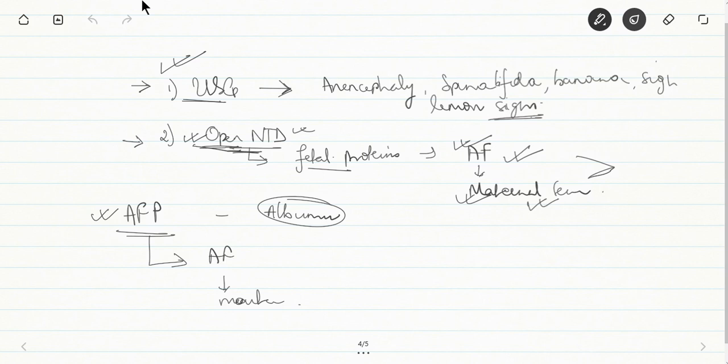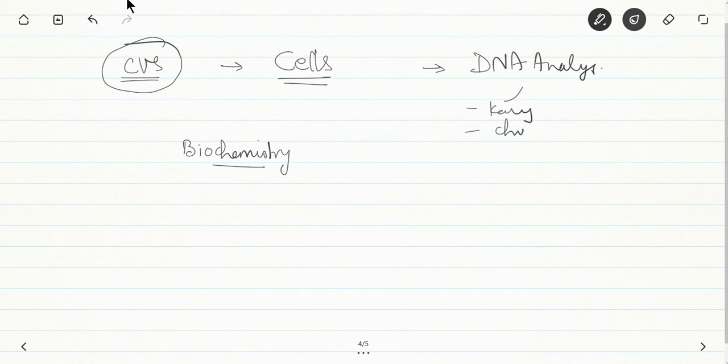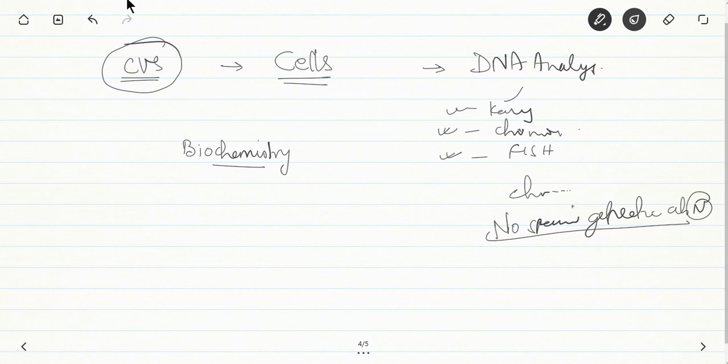Coming to the fourth option, chorionic villus sampling. Now tell me, what does chorionic villus sampling yield? When I do a chorionic villus sampling, what do I get? I get cells from the placenta of the fetus, from the chorionic villus. What do I use these cells for? I use these cells for DNA analysis. I either do a karyotype, or I do chromosomal microarray, or I do a FISH. I try to find out if there's a particular genetic abnormality or a chromosomal abnormality. As we have discussed, there is no specific genetic abnormality associated here. So this CVS to get cells is not going to be of much help.